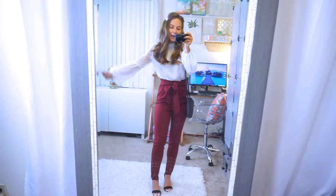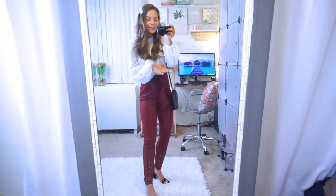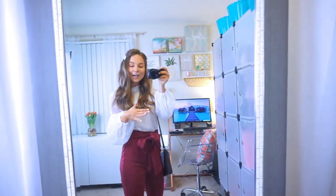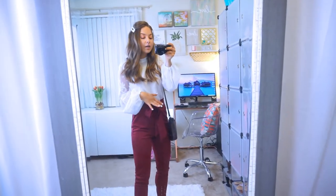So I wanted to show you how I pair that same shirt with a pair of pants. And these pants, you guys, are something to talk about. These are so dang good. So these are a dress pant, a work pant that you would wear to work or an event anytime you have to dress up, right? But they feel like leggings. They feel like sweatpants. They're so dang comfy and stretchy and soft. They're so good.